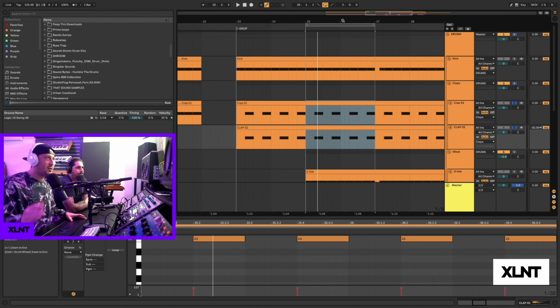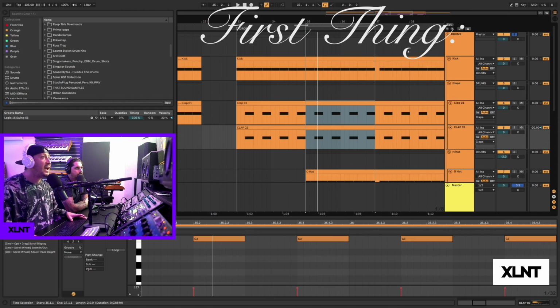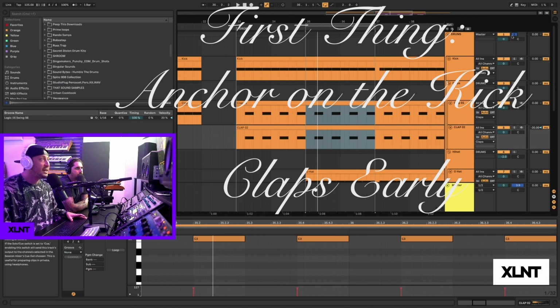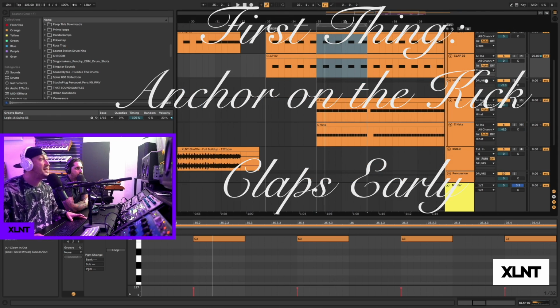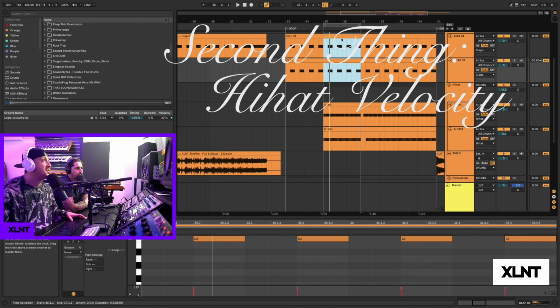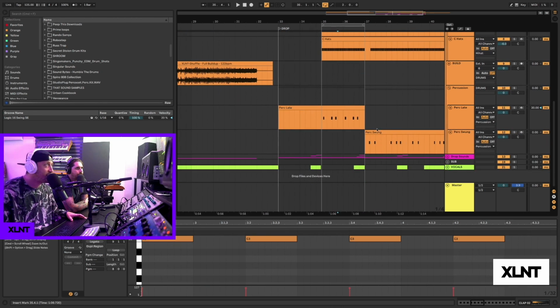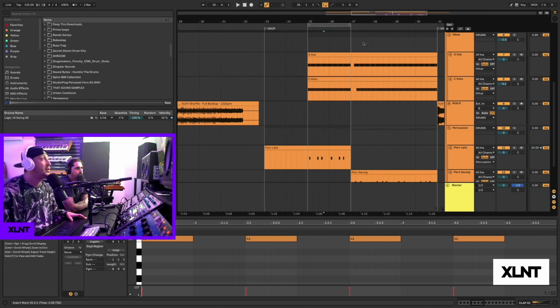You want to make your claps a little bit early to create that shuffle, and you're creating the illusion that there's some swing. So that's the first thing. Anchor on the kick, claps early, and then the next part in shuffling your drums is the hi-hat. I tried to create all these different techniques for you guys in this little drop video right here.